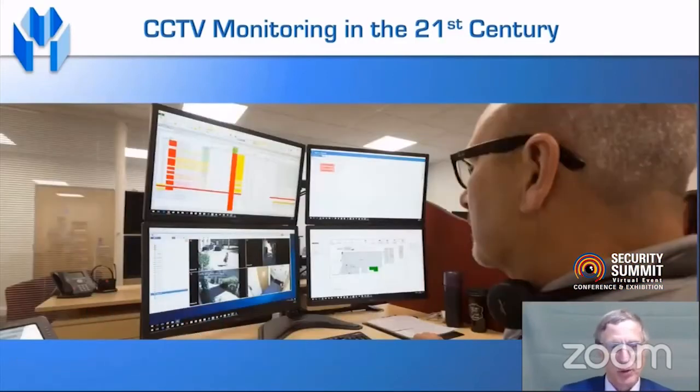This is a typical operator station for remote CCTV. You can see that the operator needs multiple monitors with which to receive incoming alarms and examine site plans, camera feeds, background information, and much more. Unlike remote alarm panel monitoring, remote CCTV is a high-growth area in security services.